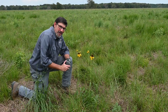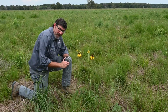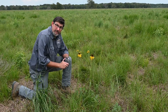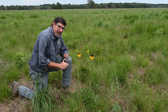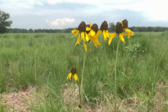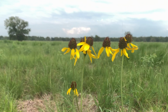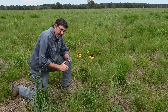Never far to look on this rare site, coastal prairie, of less than 1% remaining, to find all kinds of diversity. I mentioned planting. We'll be planting some of these. Texas coneflower, Rudbeckia texana. It gets a lot taller than this. Clearly this has been mowed, a common form of maintenance on coastal tallgrass prairies.